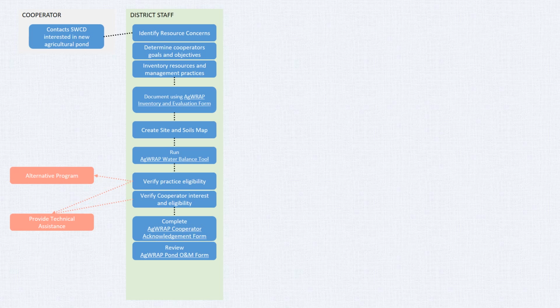Once you've completed the inventory and evaluation form, AgWRAP Water Balance Tool, and reviewed the Cooperator Acknowledgement Form with the cooperator, you should review the conservation planning documentation and use the information to evaluate the viability of the project and to rank the project at the district level. This is your opportunity to weed out questionable projects and to provide feedback to the cooperator regarding the ranking and give them realistic expectations based on how the project ranked locally.